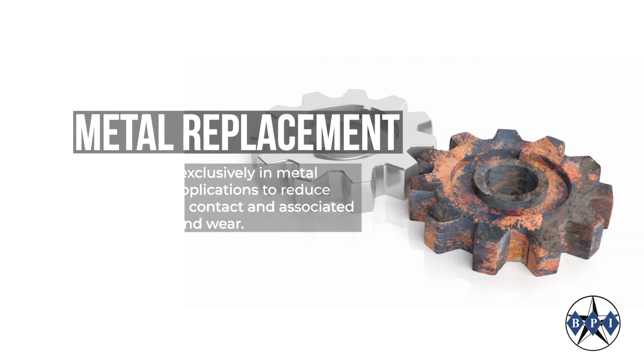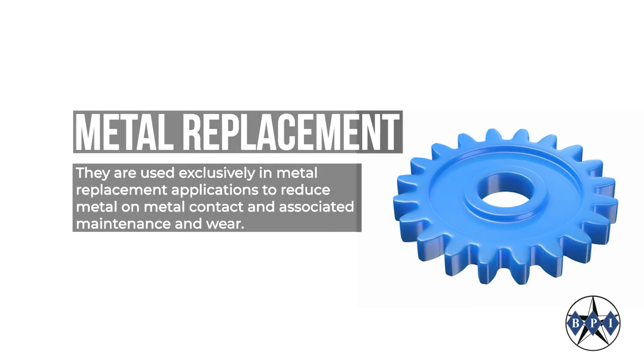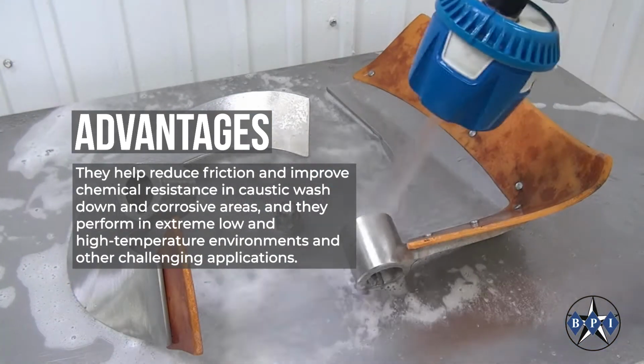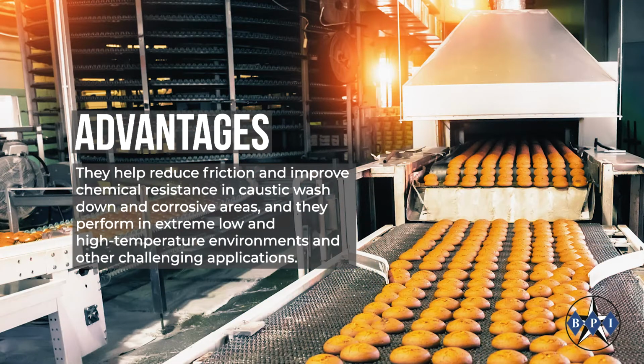They are used extensively in metal replacement applications to reduce metal-on-metal contact and associated maintenance and wear. They help reduce friction and improve chemical resistance in caustic washdown and corrosive areas, and they perform in extreme low and high temperature environments and other challenging applications.